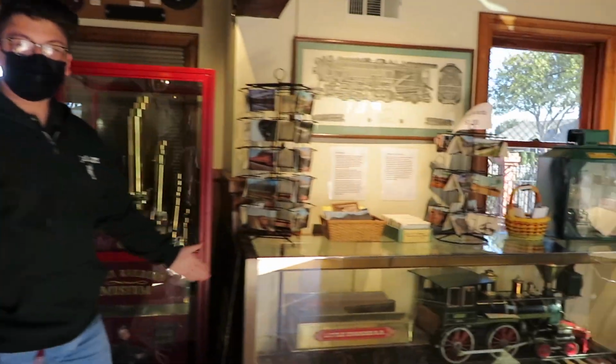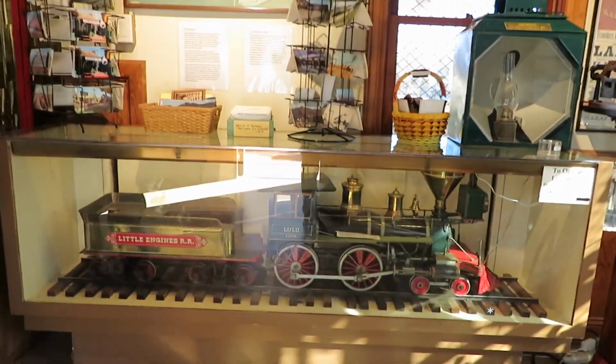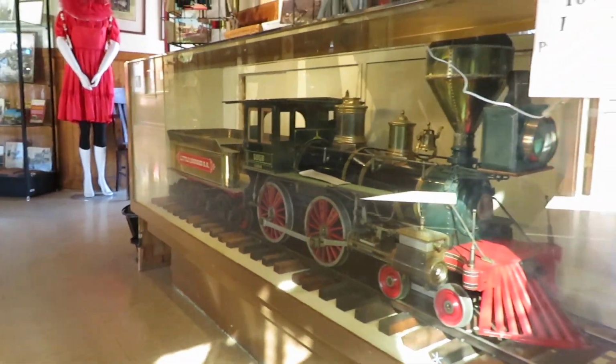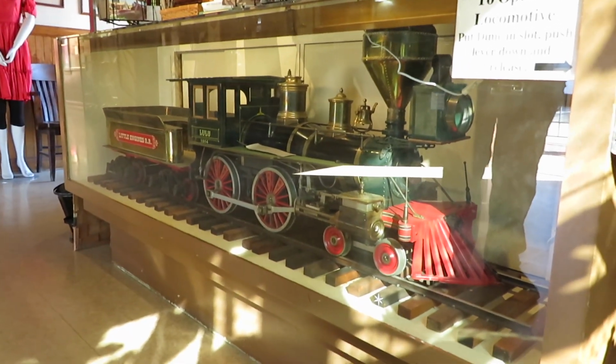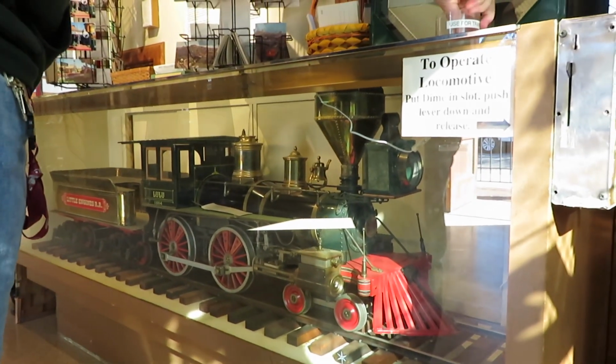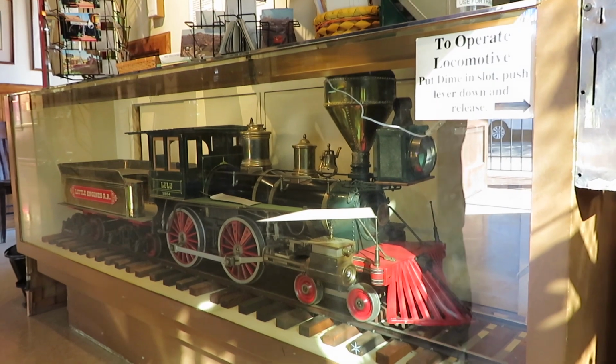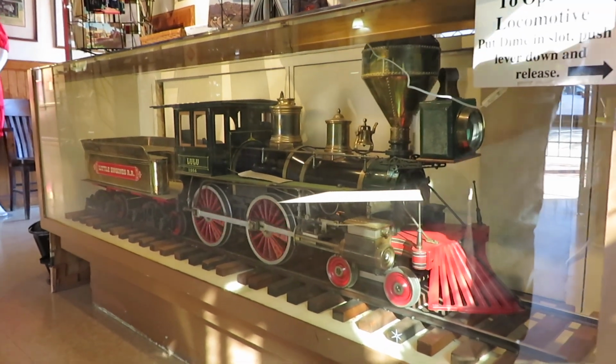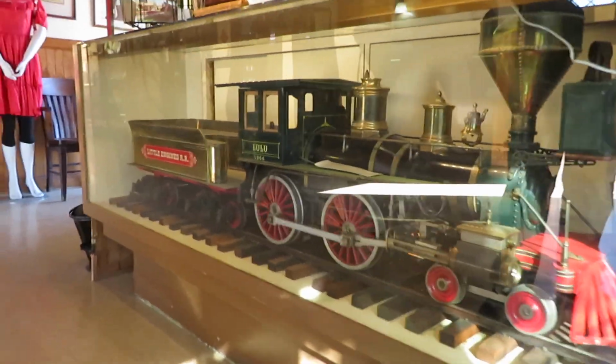This right here is Lulu. We have two engines in here that are set up on rollers. One of them is currently not working. That was 3000. But Lulu here is a pretty good hit with the kids. You take a dime and you put it inside the slot here. And the kids are able to see how the valve gear and pistons would work on a steam engine.